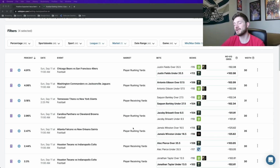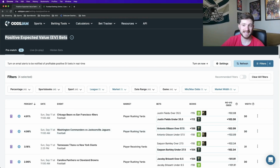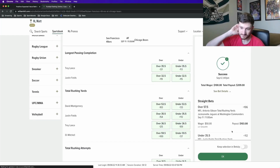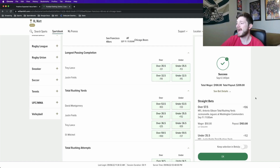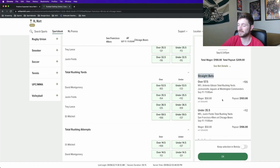So as I mentioned, a bunch of books have been posting their odds for player props. I found two that I really liked, of course using OddsJam to find them, the OddsJam positive expected value page, finding an edge on these player props. So I'm going to go ahead and lock them in. Both bets here, both just smaller half unit plays, have been locked in. As you can see here, bets have been placed. So let's talk about them.